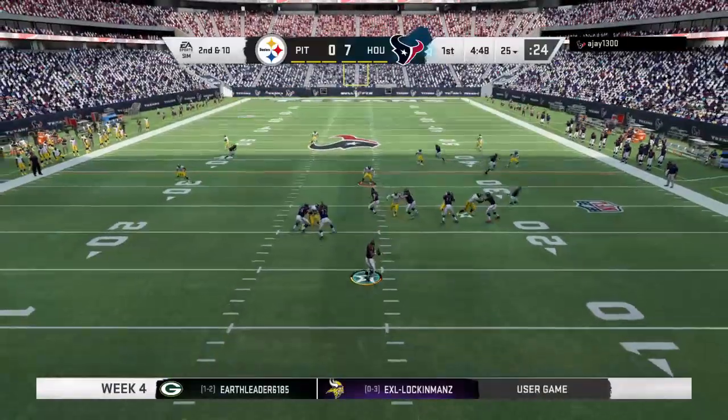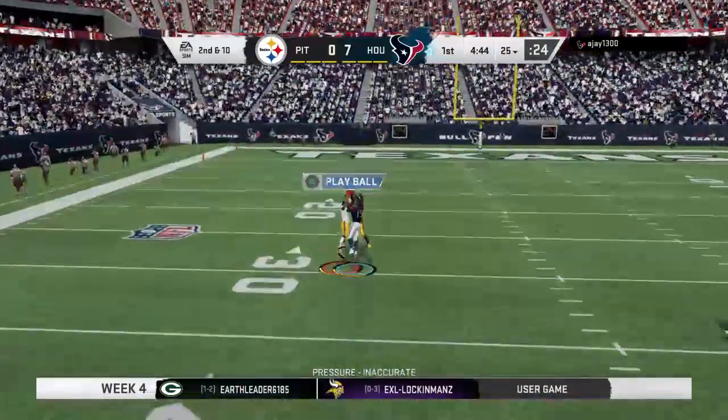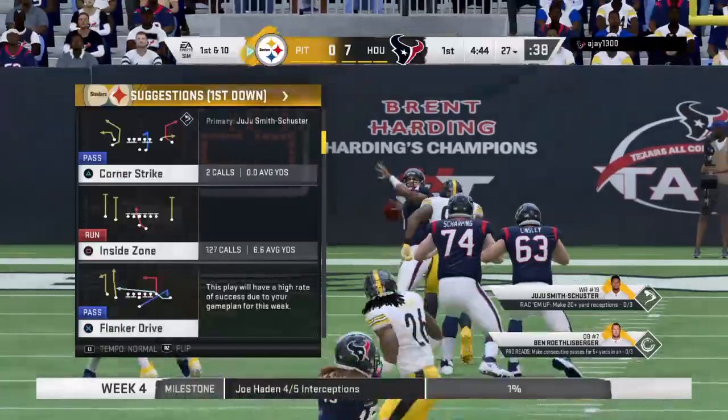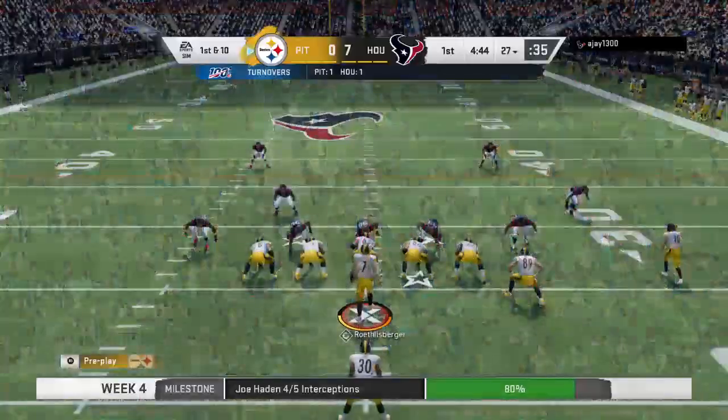Throwing again on 2nd and 10, Watson. He's letting this one go for Fuller. Into a double team, and it's intercepted. Joe Haden, the veteran, with a pick. And they're going to set up shop at the 27-yard line.